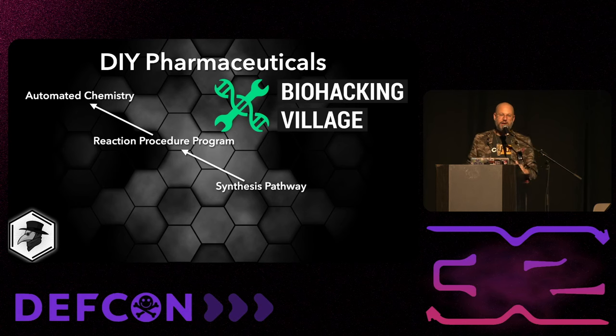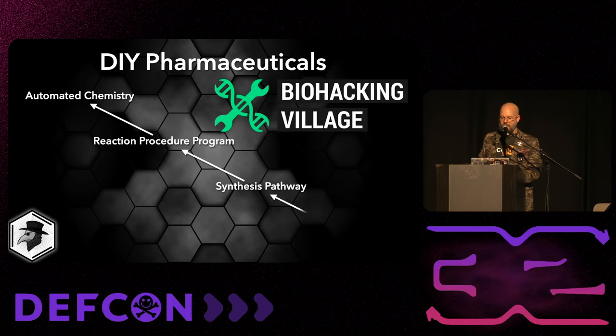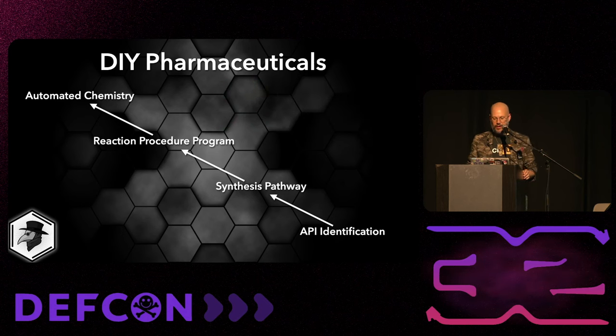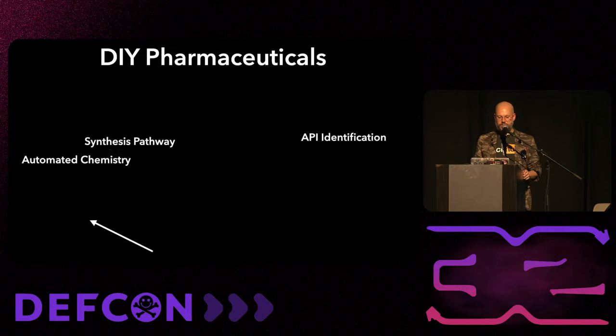Antecedent to that, you need to figure out what sort of chemistry you're doing. You need to do what's called retrosynthesis. How do you start with a starting material and then work your way from point A to point B? And of course, before that, somewhere you have to actually figure out how you're addressing your health and what you want as a drug that you want to take. So let's take a quick look at each of these.